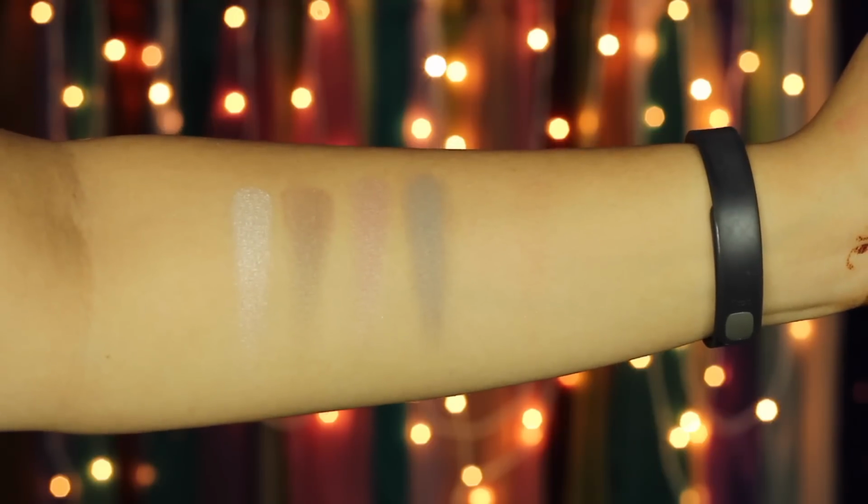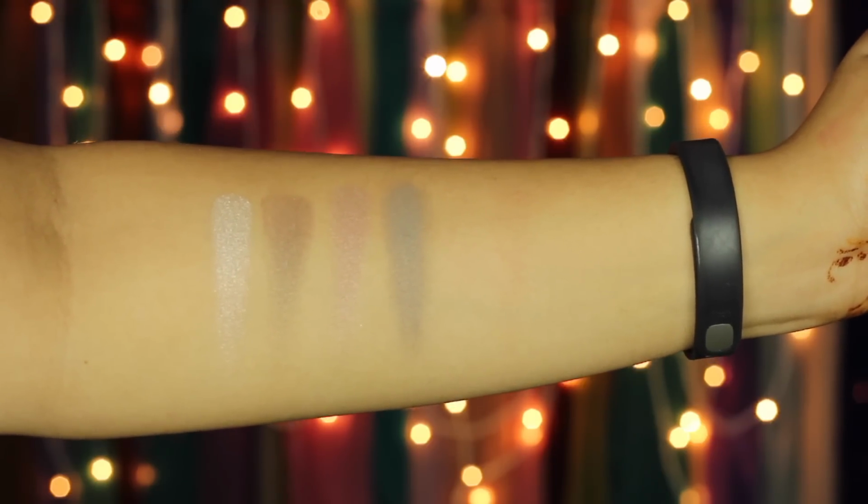Next up we have the only matte shade of this palette, which I use in my crease. It's like a browny grey color.